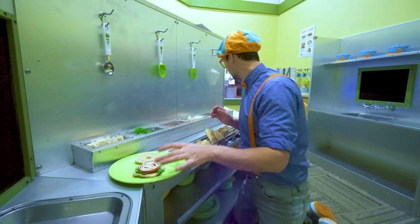Whoa! Look at this! This looks like the base of a boat. And this is water, see? Whoa! That is one cool boat. Okay, let's continue to crawl.